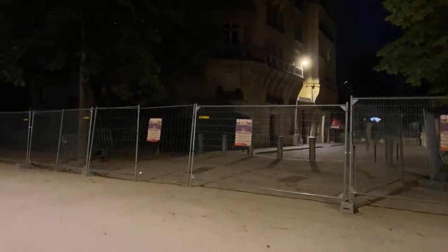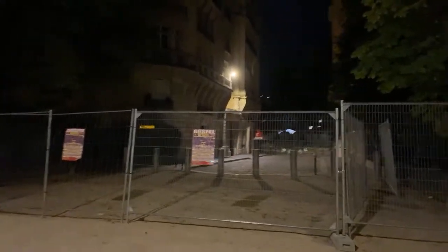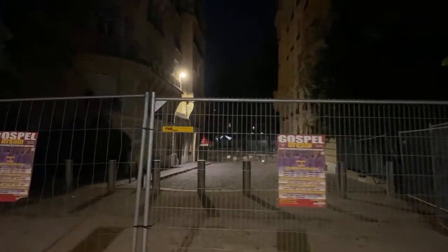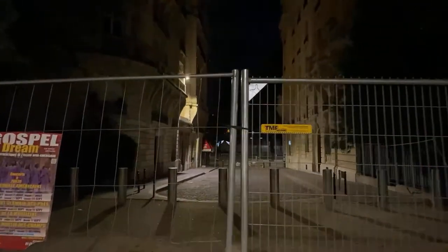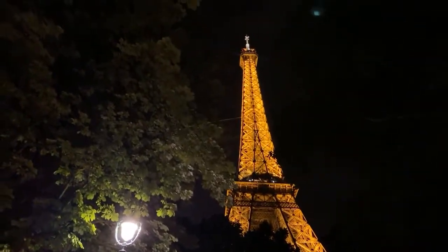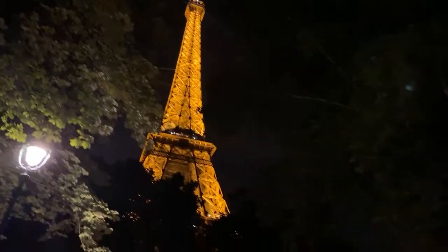Guys, just a tip, if you come to Paris, some streets like that give you a very nice view on the Eiffel Tower. Like here you see. There are streets like that.